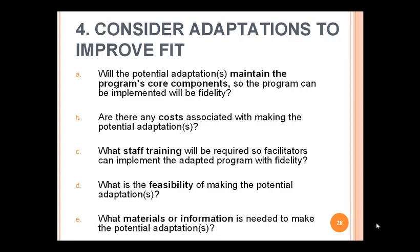Though a program may not match the characteristics of your participants exactly, it may not require much adaptation to achieve an appropriate fit. Of course, you don't want to make changes that compromise the intent or internal logic of the program, those core components. For example, sharing information about ways to say no to sex is not the same as practicing those ways during a role play. To complete the fourth step and consider adaptations to improve fit, answer the following questions.